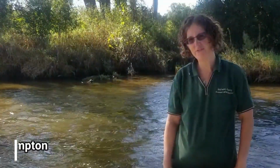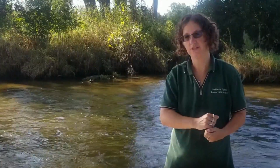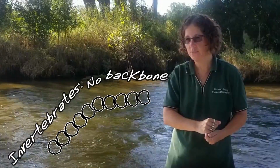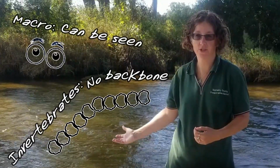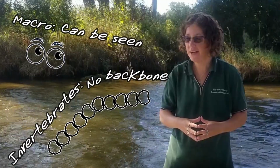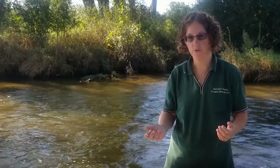So macroinvertebrates literally means an invertebrate is something without a backbone, and then macro means it's something large enough that we can actually see it. There's lots of microscopic critters that are in the waterways, but we wanted today to talk about the macro ones because obviously we'll be able to show them to you.